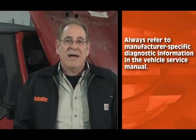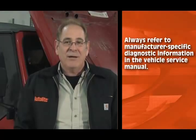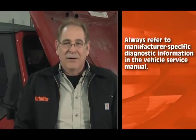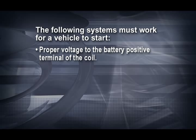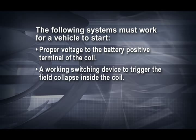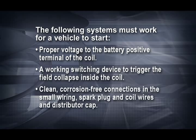These are generalized troubleshooting instructions. Always refer to manufacturer-specific diagnostic information in the service manual for the vehicle you're working on. Remember, the following systems must be working for a vehicle to start: proper voltage to the battery positive terminal of the coil, a working switching device to trigger the field collapse inside the coil, clean, corrosion-free connections both in the small wiring, the spark plug and coil wires, and inside the distributor cap.